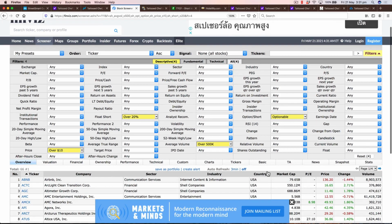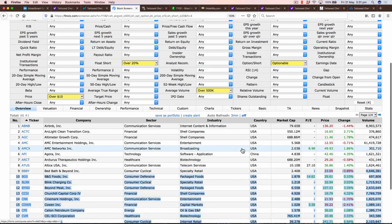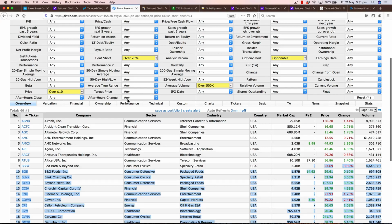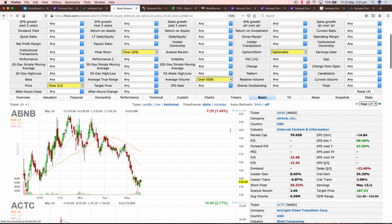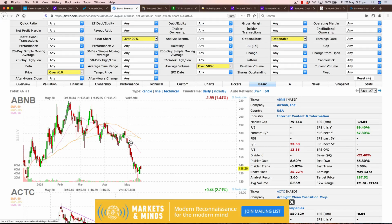So there are a whole range of different ways that I scan, but this is just one, right? Just showing you a scan that I've done just now. So this gives us a list here of, sorry, 66 different stocks to look at. Now, while that may seem like not a lot, it's not, okay? So if we come here and click on Basic, what it does is it brings up a little snapshot of some of the numbers that we need to look at for the stock, and then obviously the stock chart, which is definitely something that we want to pay attention to.